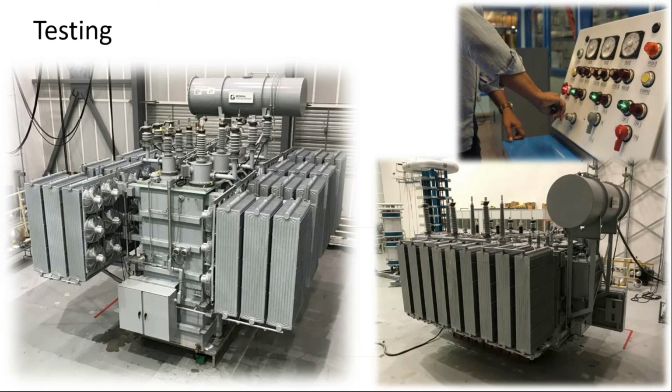But as far as IEEE numbers, testing procedure, it does not differentiate. Now, when it comes to auto transformer, there are a few differences. Again, standard procedures are the same, but when we talk about impulse for auto transformer, in general, if you have a 230 kV HV, the impulse distribution is throughout from 230 to 0 volts.